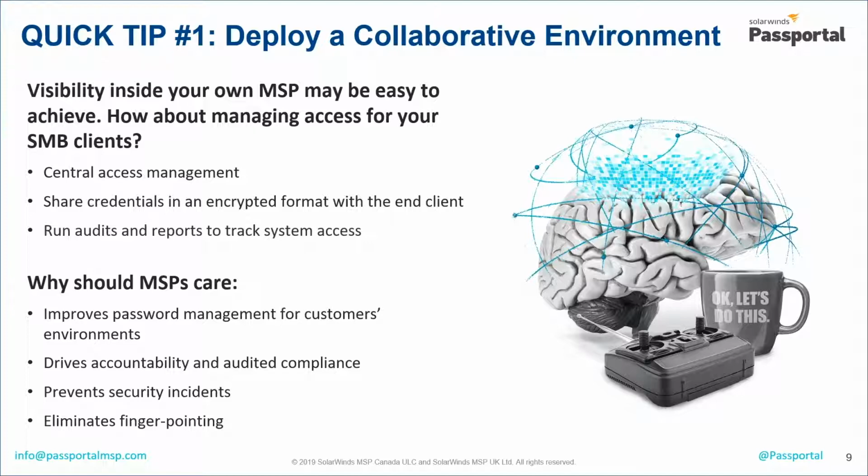Again, inside your MSP, surprisingly, there are a lot of MSPs that haven't implemented an overall privileged access management or privileged password management solution. But the visibility inside your own MSP in a controlled environment is a lot easier to achieve. When you're managing access across your SMB clients and those businesses where you may be co-managing IT, it becomes a lot more difficult: where is the data stored, where are the passwords being managed and stored from, how are you sharing that information, is it being shared in a secure manner, does it have granular access control on it, are you able to run audits and reports to understand who's done what work?